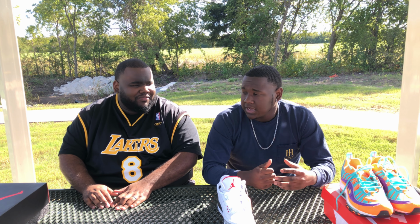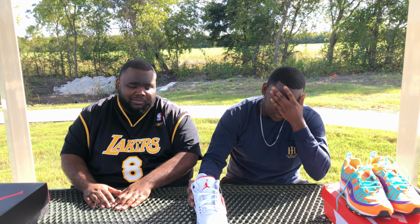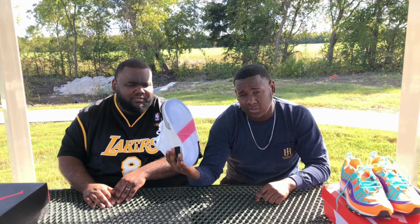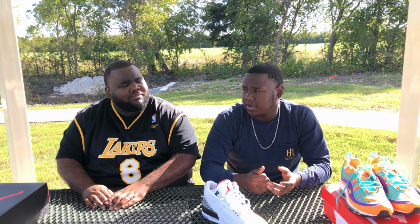But I mean, for example, the all white 3s. I don't even know what the name of those are. We're just gonna say the all white 3s. White ones with the ice sole on them. I'm waiting on them things to hit them sale racks. Cause I like that shoe. I love that shoe, bro. And I don't see why people don't like it.